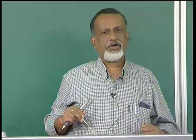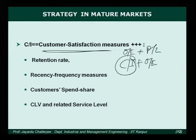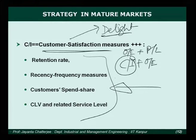So just as we discussed operational excellence, we are coming from that to this very important combination of customer intimacy and operational excellence, or operational excellence and product leadership. So this customer intimacy in this matured market is not only all the things that you need to do to keep your customer satisfaction going towards customer delight, but there are some very important measures that you must track through your marketing information system. One of them is retention rate. That means every customer you are acquiring, for how long you are retaining them, and what percentage of your customer base continues to be your customer over a period of time.